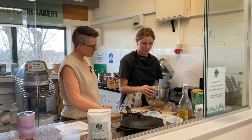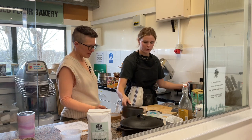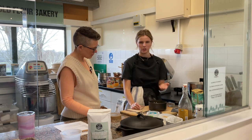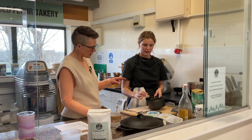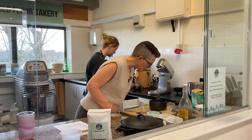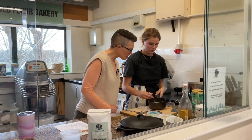Okay, so now we've got the flour and the salt in the mixing bowl. Now that you can touch the pan, it doesn't feel particularly warm, it's just above room temperature. So this is for the yeast to go in. So we'll put that in there. The yeast is now in the pan with the melted butter, water and sugar, and I'm just going to give it a little bit of a mix.